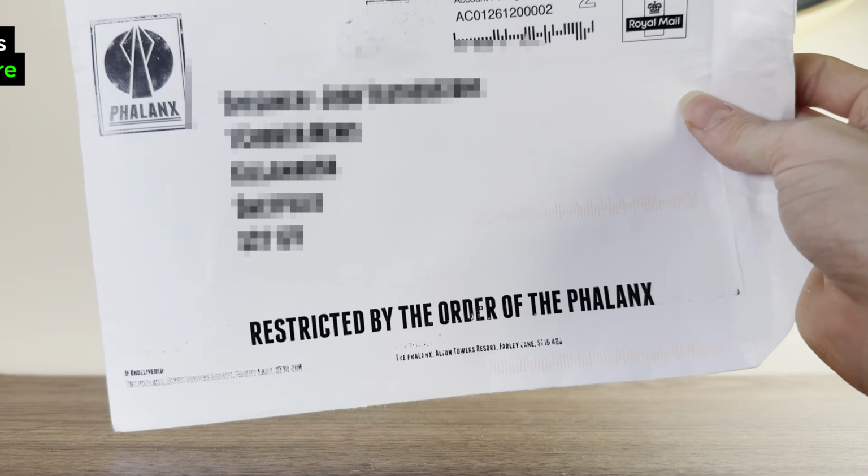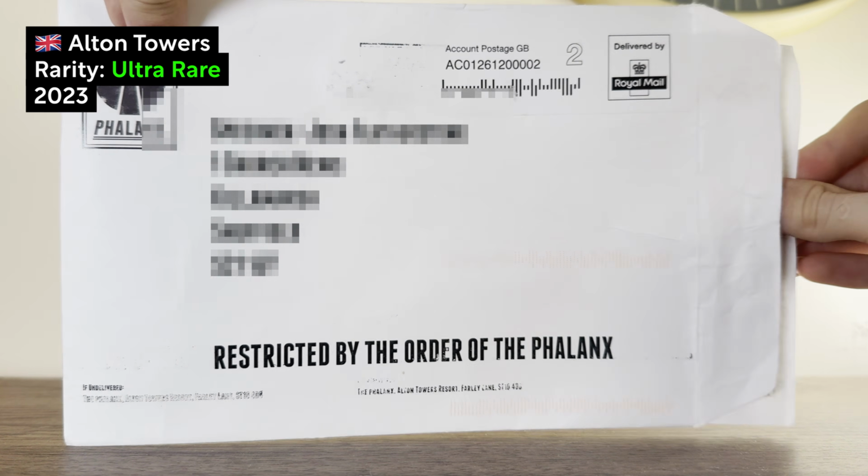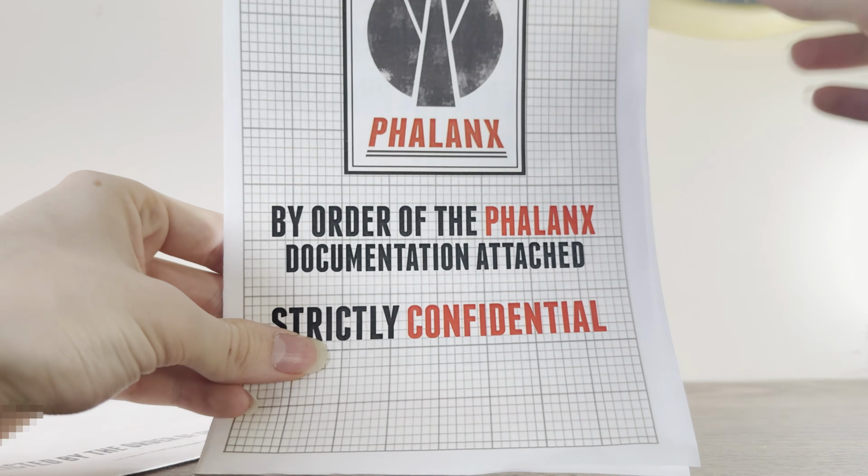But now, it's time to show you the rarest theme park item that I own. What could it be? Maybe it's a super expensive part of an old ride. Maybe it's even a piece of track, a piece of chain, something super rare like that. It's actually not that. It's this? Okay, what the hell is this? Why is this super rare, you may be asking? Because, to be fair, I'd be asking the same thing. It's just a piece of paper.